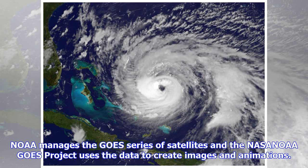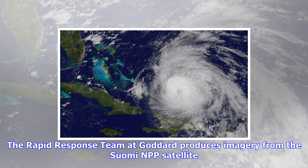And for updated forecasts on Maria, visit http://www.nhc.noaa.gov. By Rob Gutro, NASA's Goddard Space Flight Center.